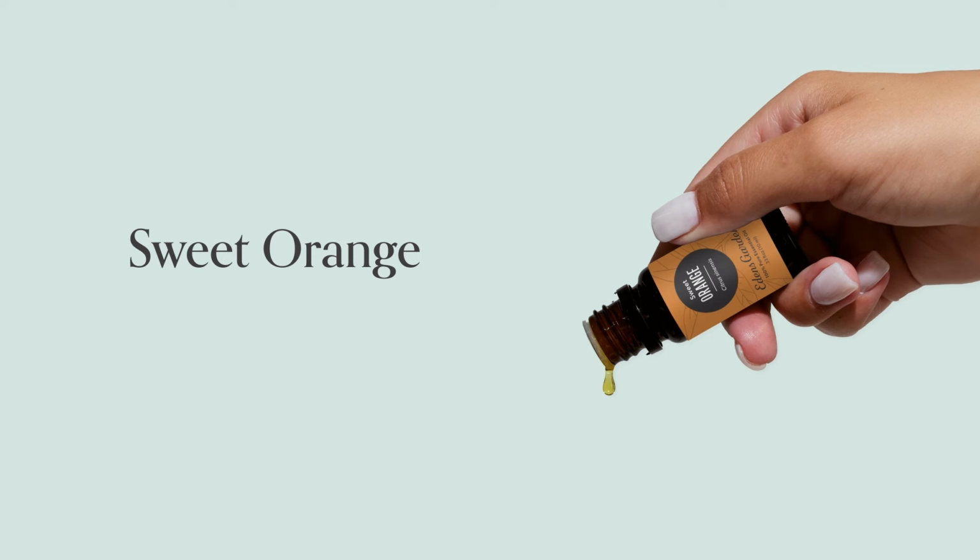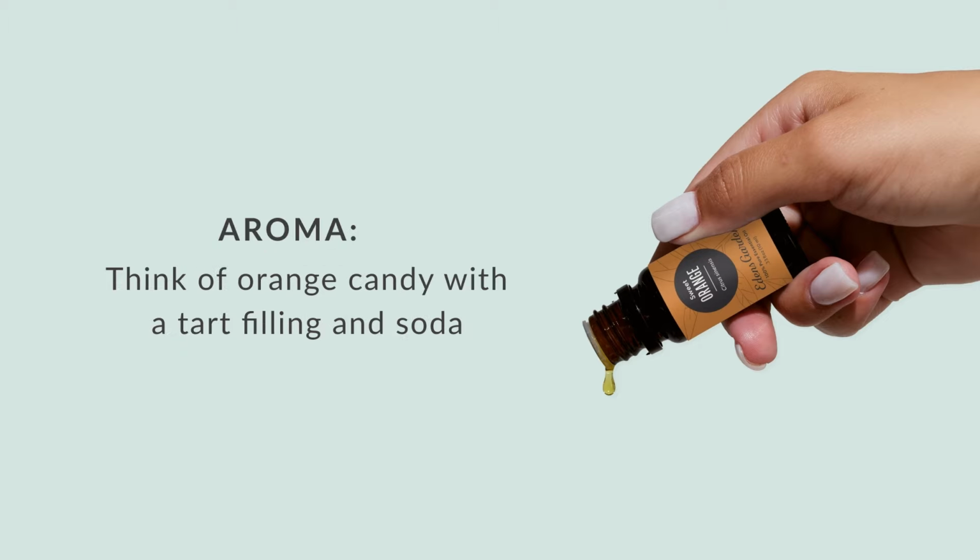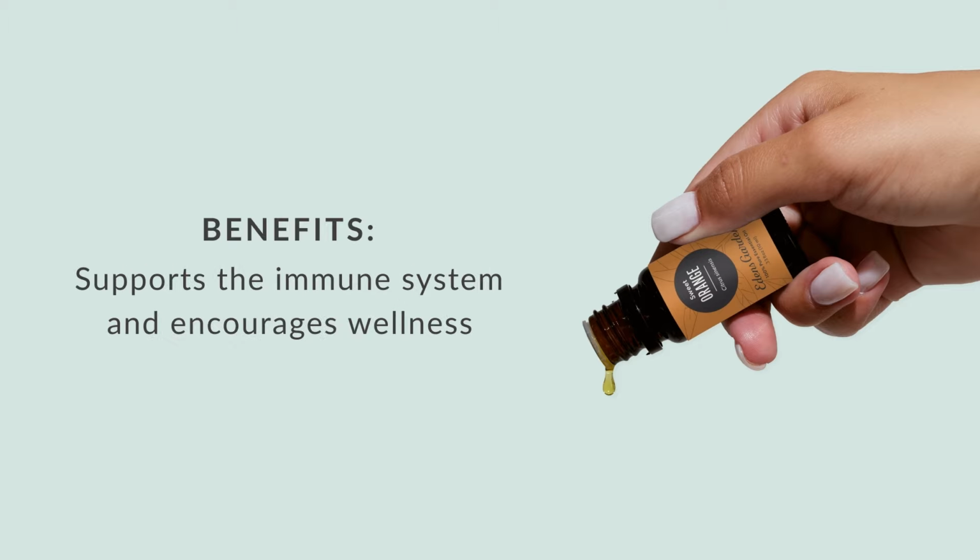Sweet orange. Sweet orange is the most popular oil due to its traditional orange aroma and versatility. Aroma: think of orange candy with a tart filling and soda. Benefits: supports the immune system and encourages wellness.